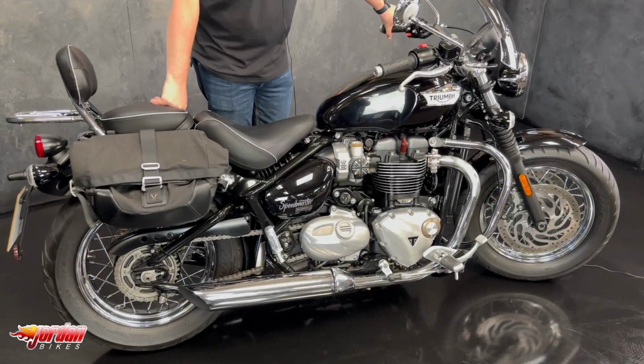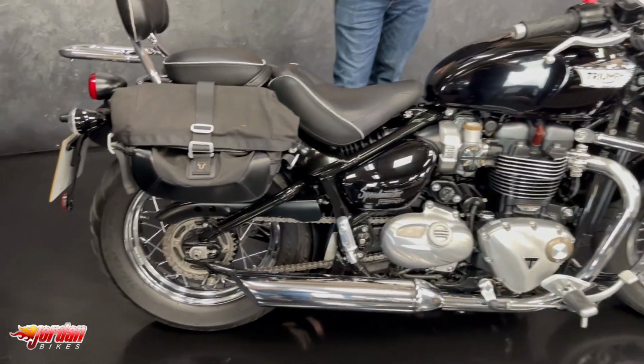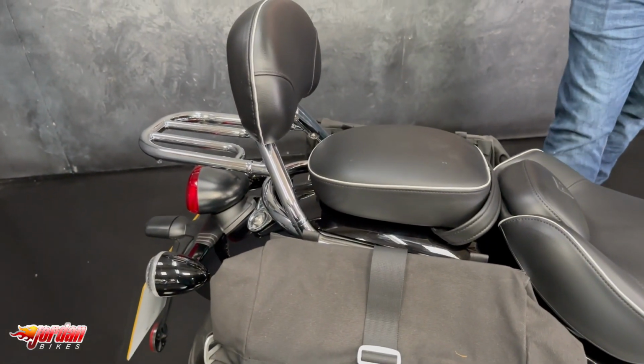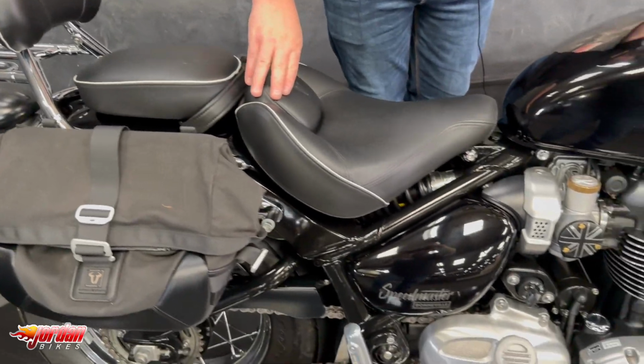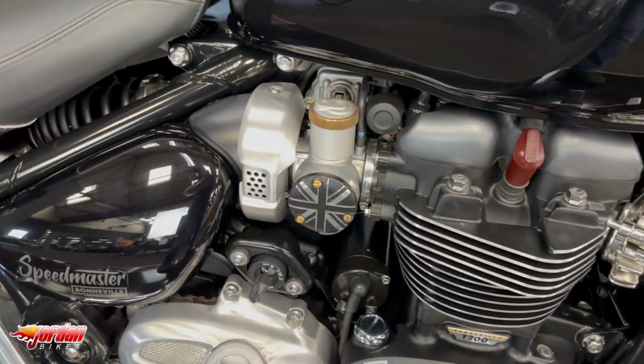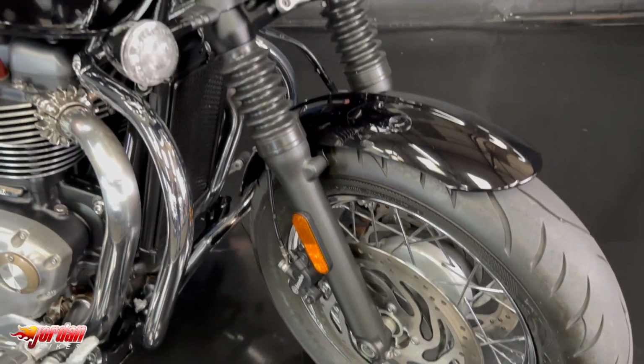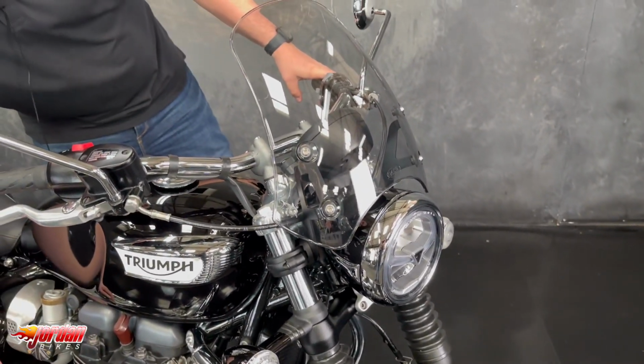So a beautiful bike is this one. It is a 2020 on a 70 plate, done 3,380 miles from new. It's got the backrest. One of the biggest things is this one's got the front and back comfort seats on there, so they're a massive upgrade. It's got the Triumph heated grips fitted to this one as well.